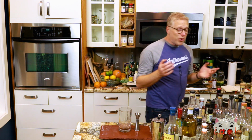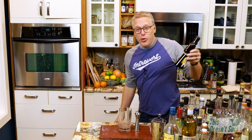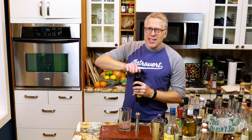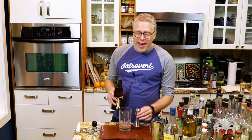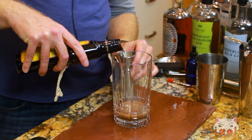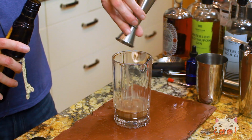Next ingredient is gonna be Frangelico. What is Frangelico, you may ask? This is a hazelnut liqueur. We've got chocolate, we've got banana, we've got hazelnut. Seriously, people, this drink is dessert, and it's a wonderful dessert. We're doing 1 ounce of this as well. Equal parts on all the things. 1 ounce Frangelico. We have to up the alcohol content somehow, so we're gonna do that with some rum.